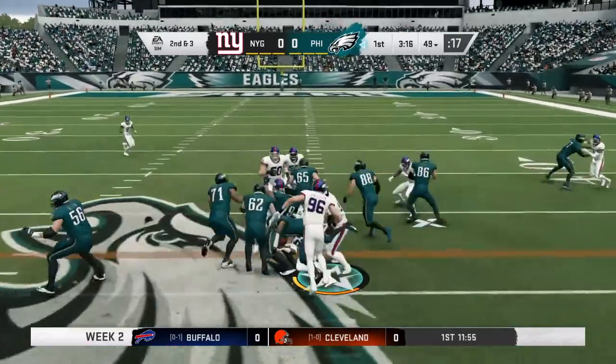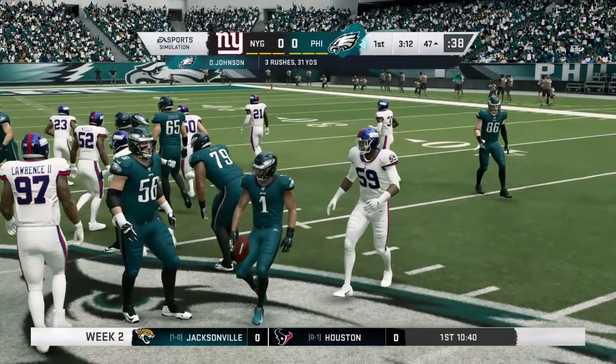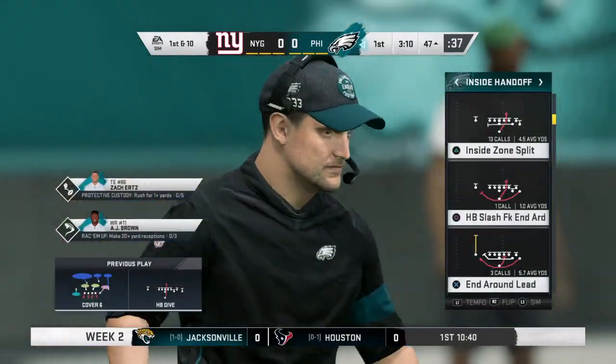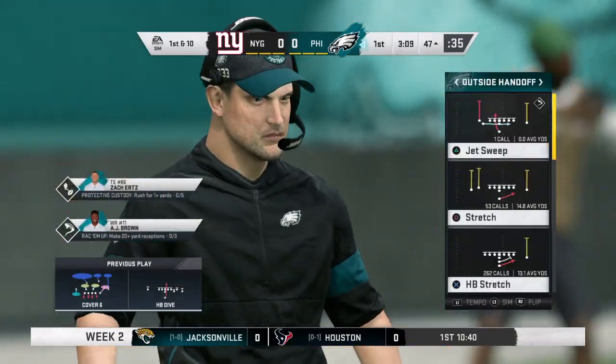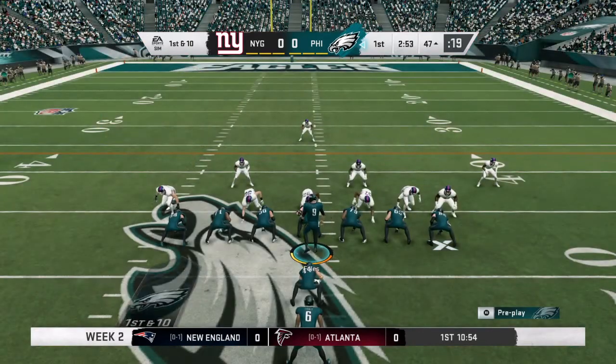On 2nd down now, it's Johnson, and he'll get it down to the 47 here. 4 yards the pickup, first down. You were telling me this yesterday. This is exactly what they want to do on the opening drive, establish the ground game.